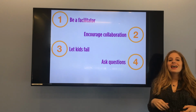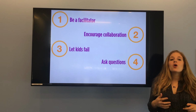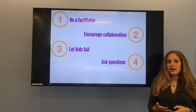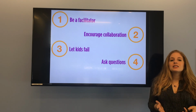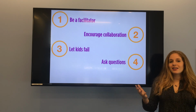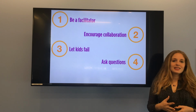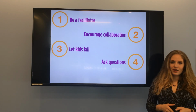Our fourth tip is ask questions. And when we say ask questions, we mean open-ended questions. Instead of asking a question that has one right answer or is a right or wrong, give open-ended questions that kids can think about and expand upon. Never put kids inside of a box with their ideas. It's amazing what they can come up with.